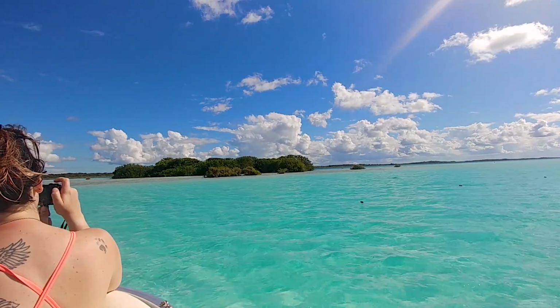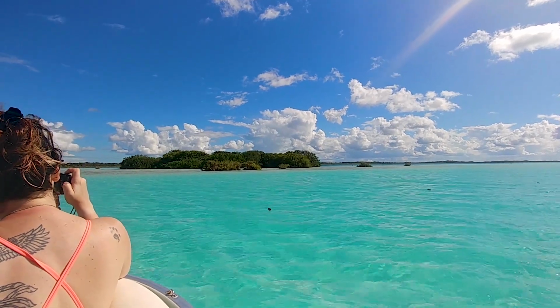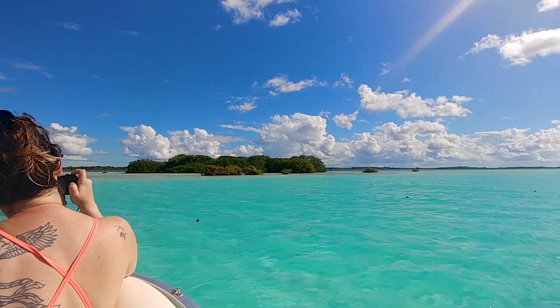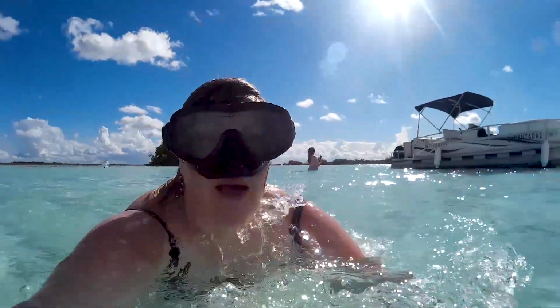Those collapsed limestone bedrock I mentioned earlier disintegrate and the limestone dust covers the bottom of the lake. This white sand shows in various shades of blue depending on the depth of any given spot on the lake.